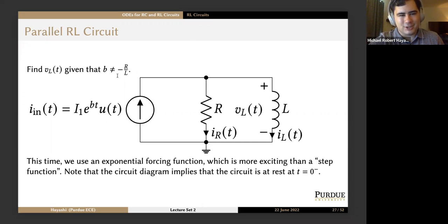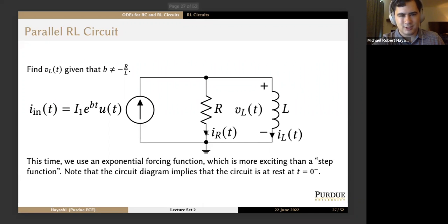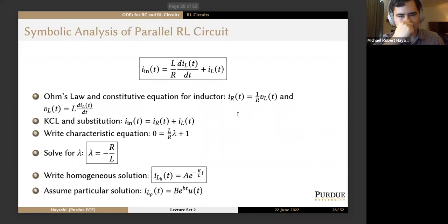Note we're not given any initial conditions, and we're asked to find, this time instead of IL of t, VL of t. Here's how we do it. Ohm's law tells us that the resistor current is 1 over R times the voltage across the resistor, which is VL of t. And then VL of t is equal to L times dIL dt.